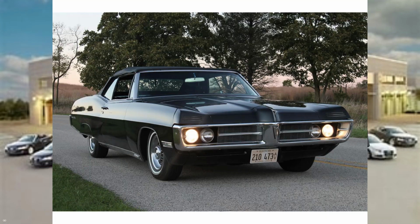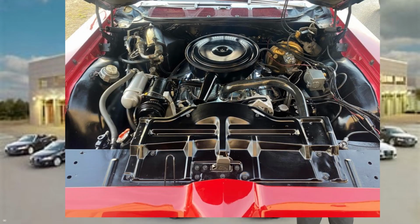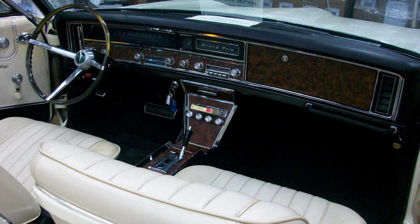They gave the Grand Prix a facelift, a more aggressive, streamlined look. The nose was sharp, with that signature split grille, and the wide stance that made it look like it was ready to pounce. Under the hood, Pontiac wasn't playing around. The standard engine was a 400 cubic inch V8, but for those who really wanted to feel the roar, the 428 was the king of the road.